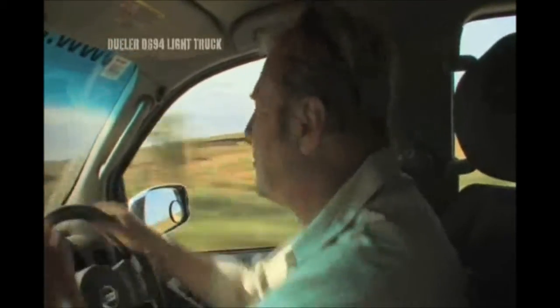We were pretty keen to see how the D694LT handled on gravel, and Dave was pretty happy to accommodate. Whenever I get onto a dirt road, I like to get in the four-wheel drive pretty quickly. And you know the reason why? It's this.